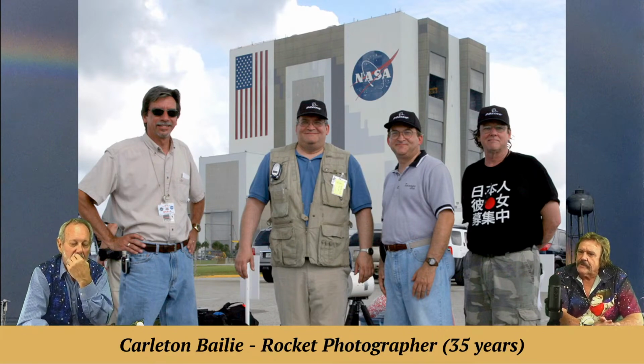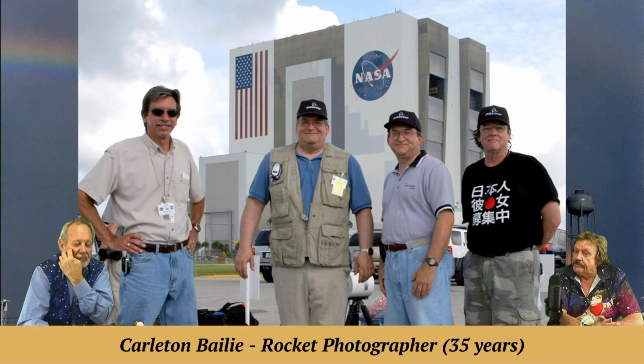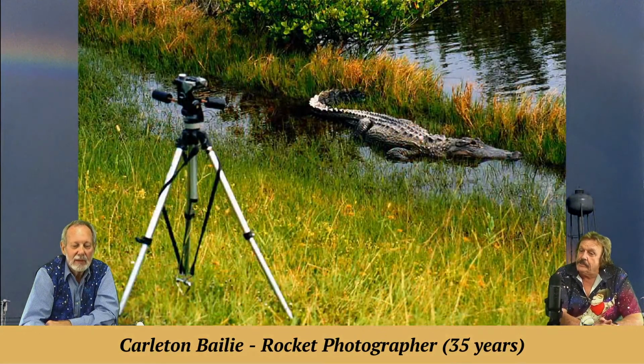So who do we have here? The fella on the far left was one of Tom and Mark's friends from one of their local media stations. I've got to be frank, I can't remember the name. But Tom and Mark Usiak are in the middle, and me on the right. No mustache, no beard, no nothing. That was STS-114, the return to flight.